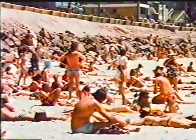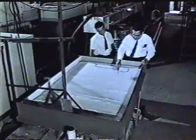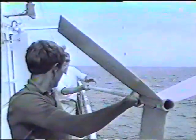There was so much concern about the future of the Gold Coast beaches that in 1964, the Delft laboratories in Holland were commissioned by the Queensland government to advise on a major coastal engineering study of the Gold Coast beaches. Then, in 1967, disaster struck.